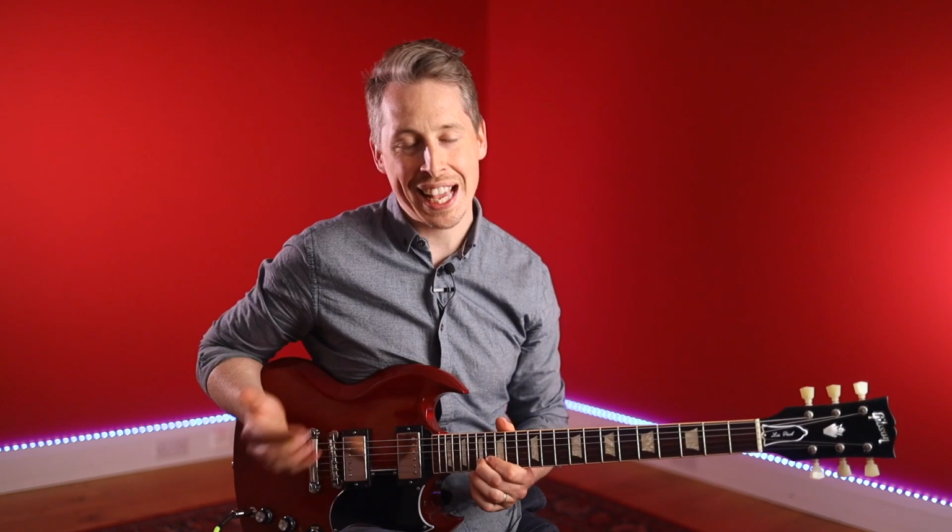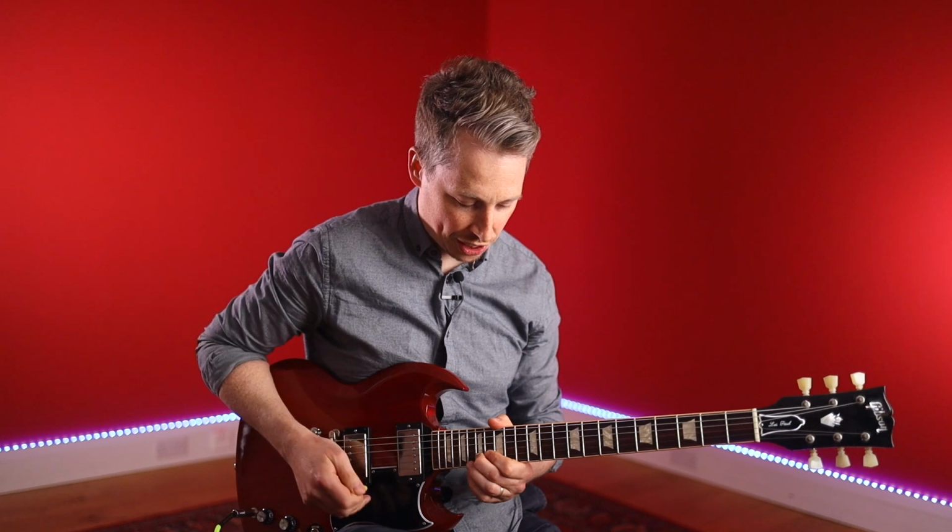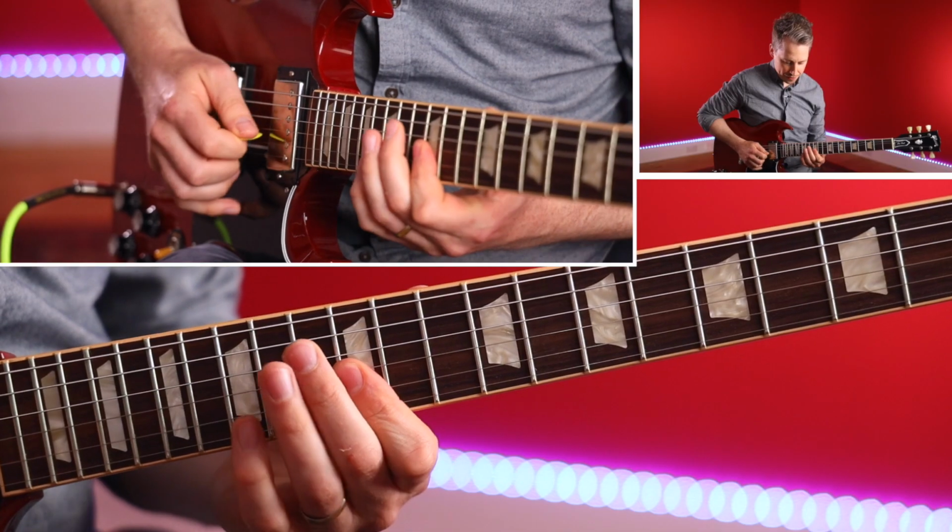That's why I think it's a great lick for an E minor thing, but it can fit into all the different modes as well on the major scale. So that second part.